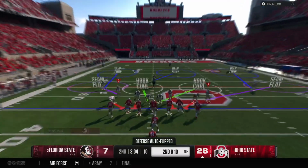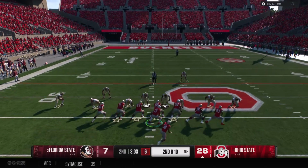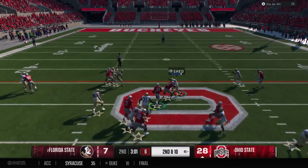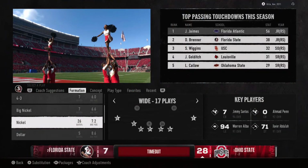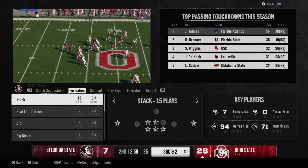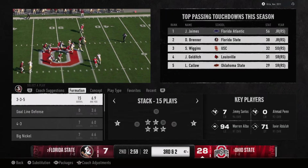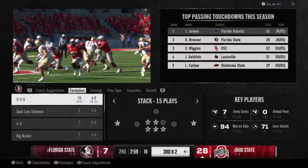So second down after the incompletion. Here we go. Looking for some space. It's Shaw. Just love watching this back run. Gets behind that offensive line, lowers his pads, and gets a nice solid gain. And now the defense will call a timeout here to make an adjustment on their side before this crucial play.